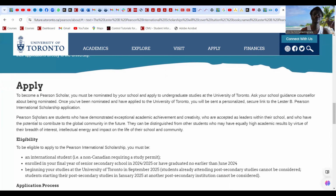Now the application. To become a Pearson Scholar, you must be nominated by your school and apply to undergraduate studies at the University of Toronto. Now let me finish reading this and I'll explain. Ask your school guidance counselor about being nominated. Once you have been nominated and have applied to the University of Toronto, you'll be sent a personalized, secured link to the Lester B Pearson International Scholarship application.